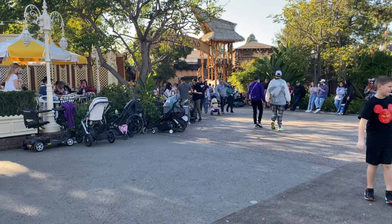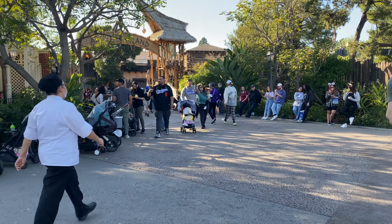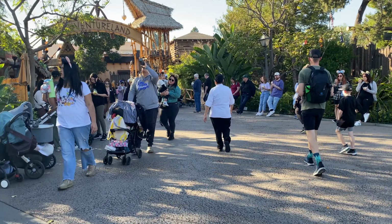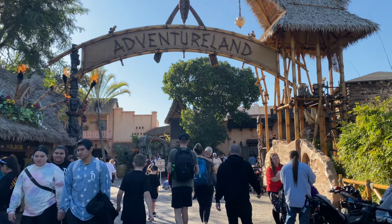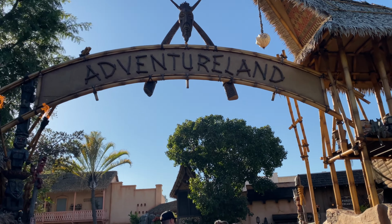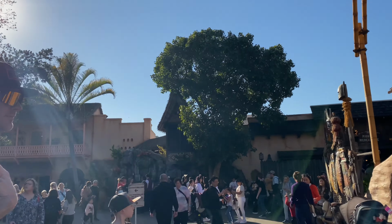Adventureland sign back because they wanted to make it seem mysterious in a way. Not pushing it back, but you have to kind of clear the bushes out to go see Adventureland. So yeah, if you actually look at the sign from Main Street, the sign is kind of hidden compared to all the other signs for the lands.